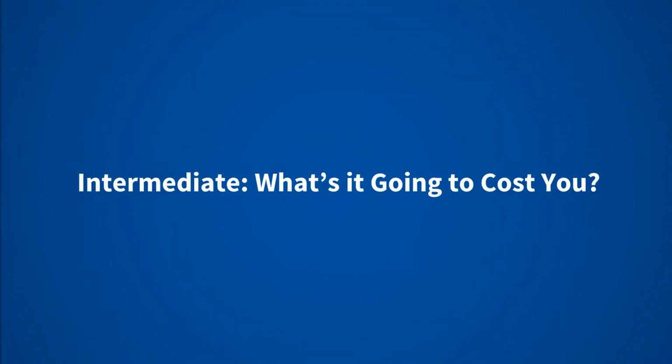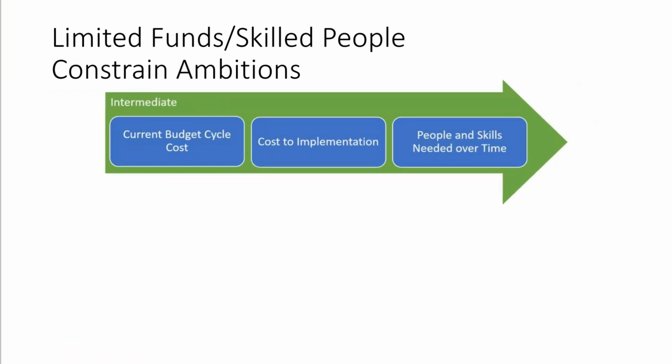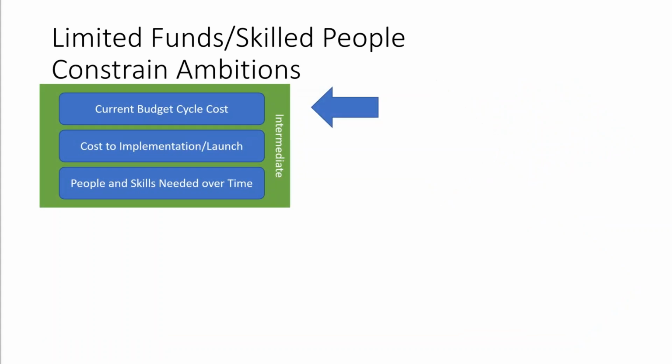Now let's move to the intermediate stage of data collection. So portfolio management is about trade-offs, and those trade-offs exist because we don't have enough funds or enough people to do everything we want to do. And in point of fact, if your portfolio is able to fund everything that you can consider undertaking, you may not have a portfolio management problem.